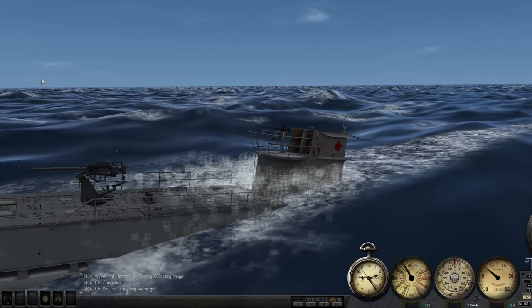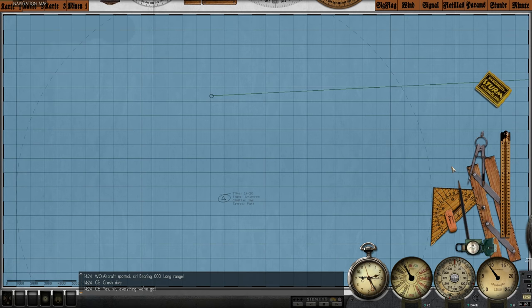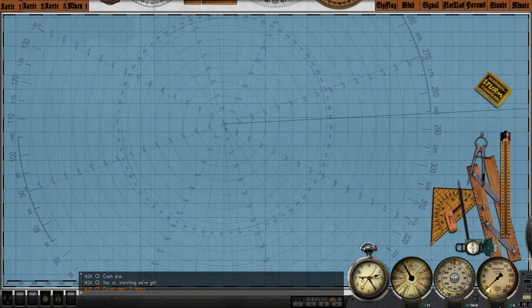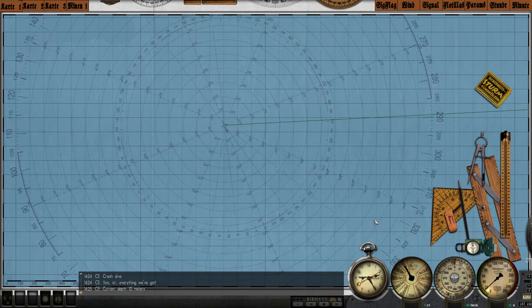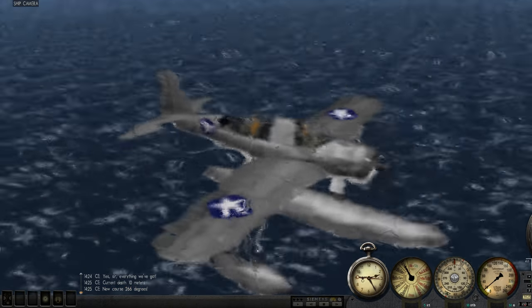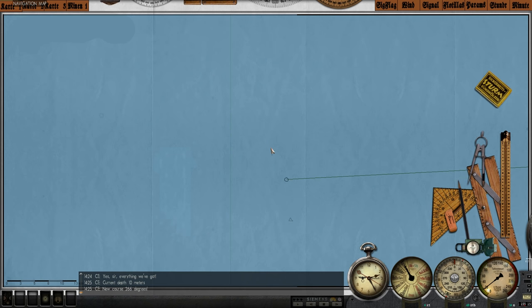I think we spotted her relatively far out, so we'll be able to dive just in time. But it's heading straight for us, which is very curious. Let's see, yeah, around 7 kilometers out. Okay, let's go ahead and make a turn. 270, please. And what kind of... There we go. There's the plane. It's all blurry. You can't really see it, but it's American. All right, well, let's go ahead and get this boat under.